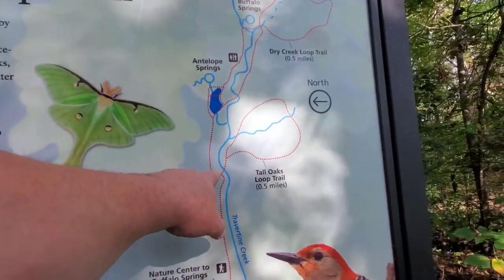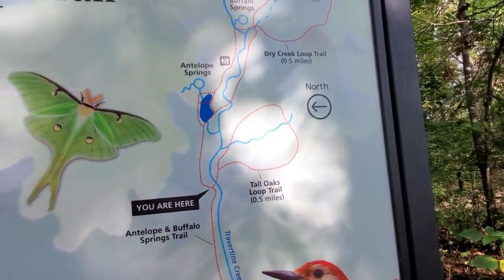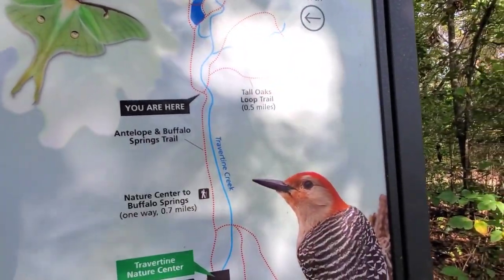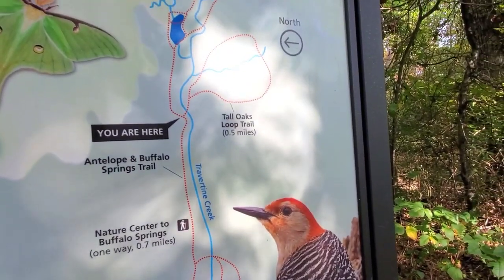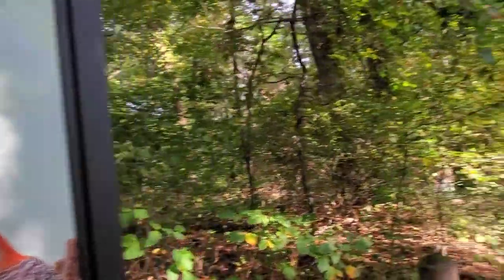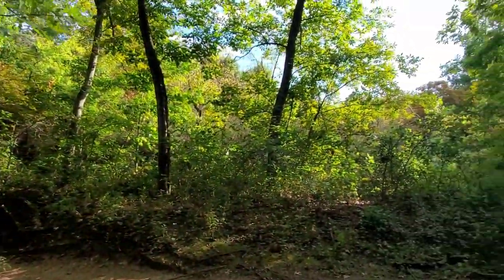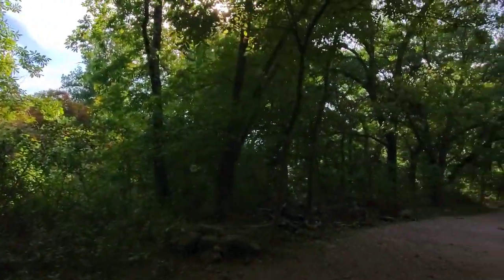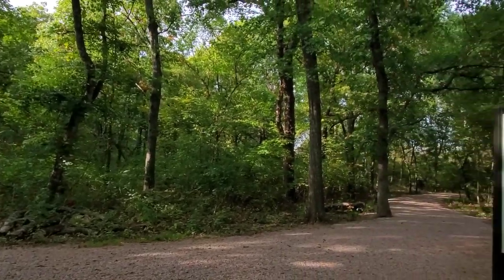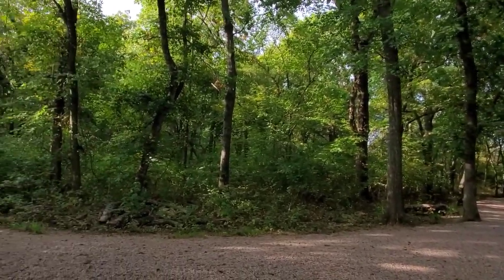We actually made it pretty close to the back of the springs here on a bum ankle. Kind of feels like the Blair Witch Project out here.